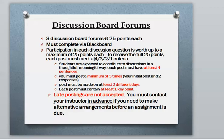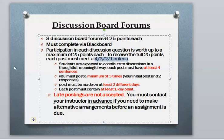Participation obviously is worth 25 points each. I recommend students use this 4-3-2-1 criteria. I really like it. It says you're expected to contribute to discussions in a thoughtful, meaningful way. Each post must have at least 4 sentences. Usually by the time students spit out 4 sentences, they've covered something of value that is gradable.